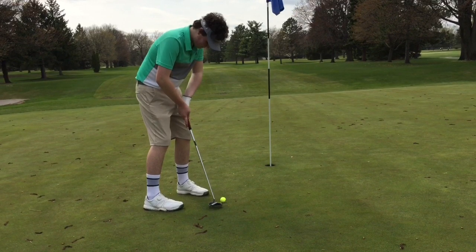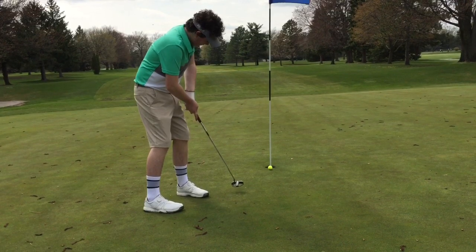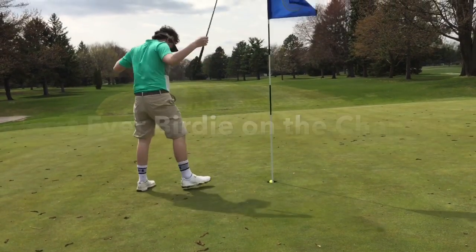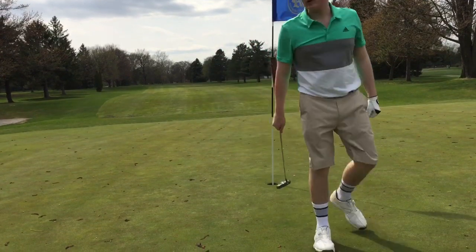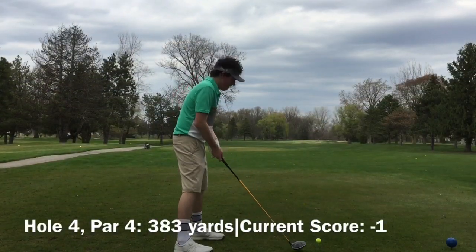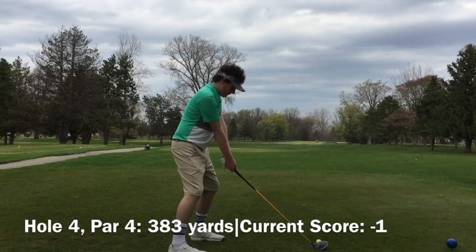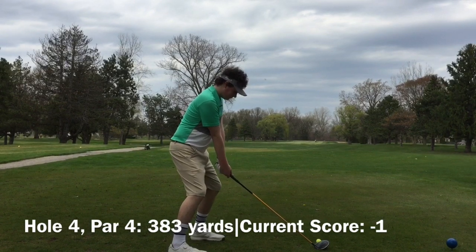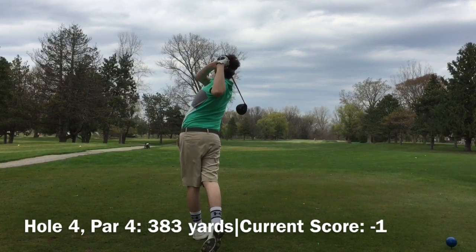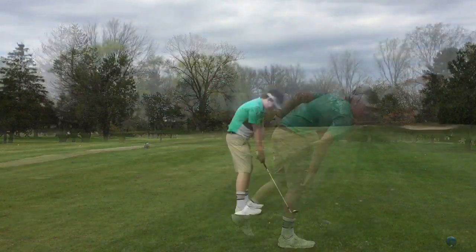Can we make the birdie putt? Yes! Minus 1. 1 through 3. Let's go! So we are under par for the first 3 holes. That's unbelievable. Because at this time, when I played this round, I was a 14 handicap. My average score was like an 88, 89. I mean, that was back in 2019. Now, I can't tell you that because then I'd spoil everything.